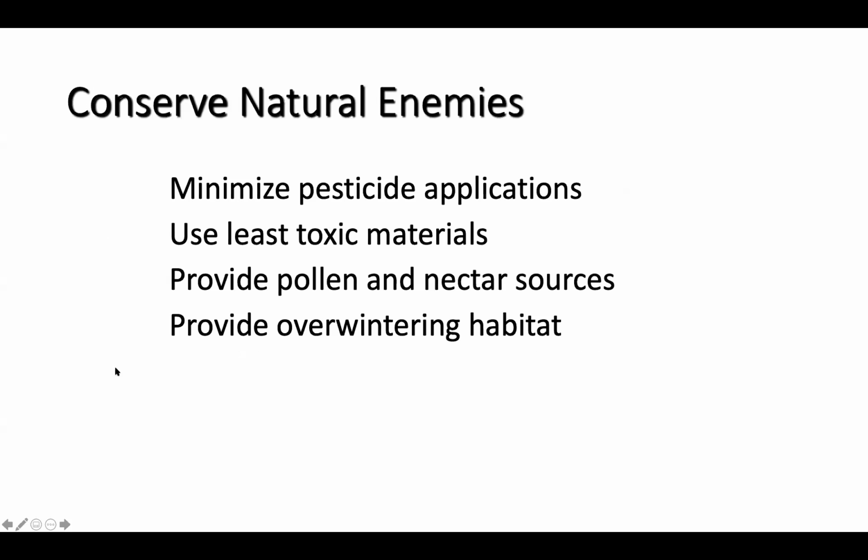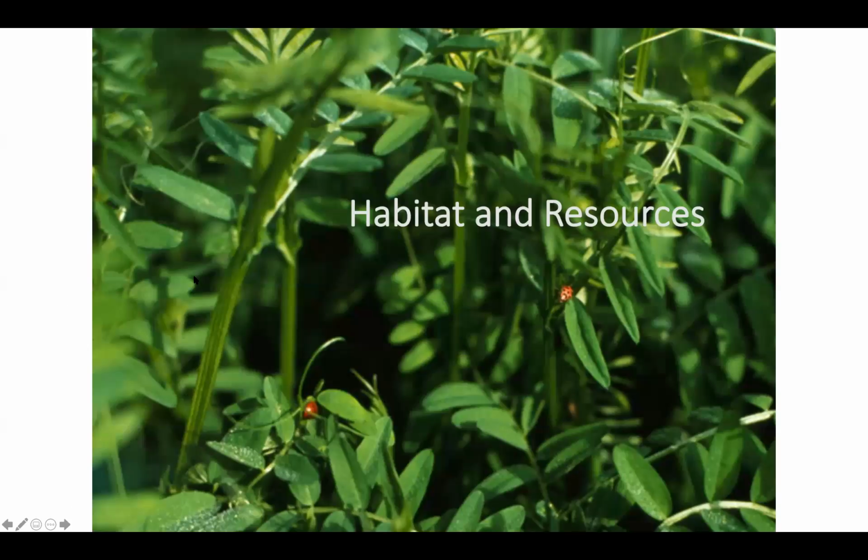And so we talk about conserving natural enemies. We're talking about minimizing pesticide applications as much as possible. Even pesticides that are allowed for organic can be harmful to beneficial insects. Use the least toxic materials that you can that are still effective. Provide pollen and nectar sources and provide overwintering habitat. And so overwintering cover crops can be a great overwintering habitat for beneficials.